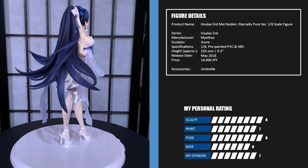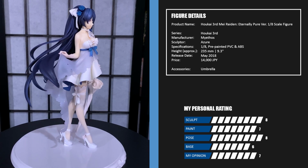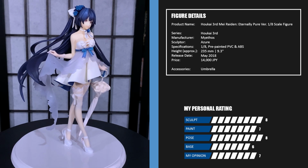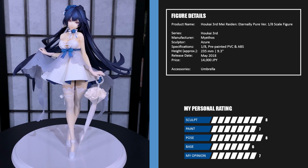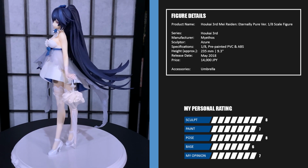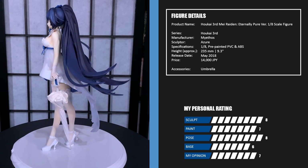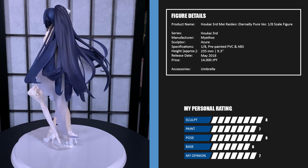The paint is good. It has somewhat of a watercolor feeling to it. I think if they put more attention to the painting of the lace on the gloves and the stocking, it would have really elevated this figure. The pose is cute, and it fits the figure well. The base is large and glossy. I can see where they were going with it, but overall, I think it's just an okay base. Ultimately, I think Honkai Impact fans would appreciate this figure, and I'm one of them, and I'm actually glad that I have this figure in my collection.